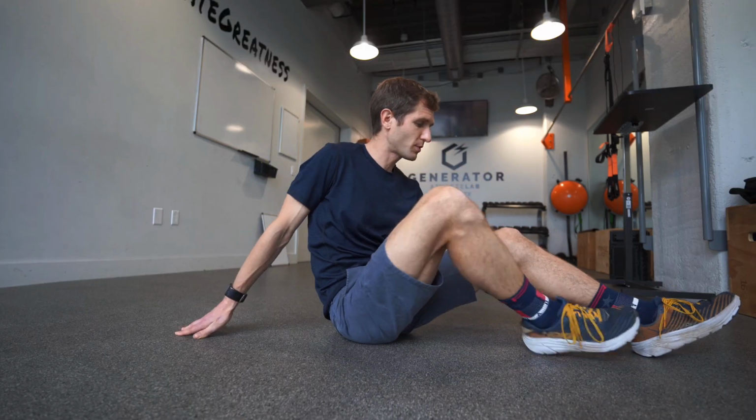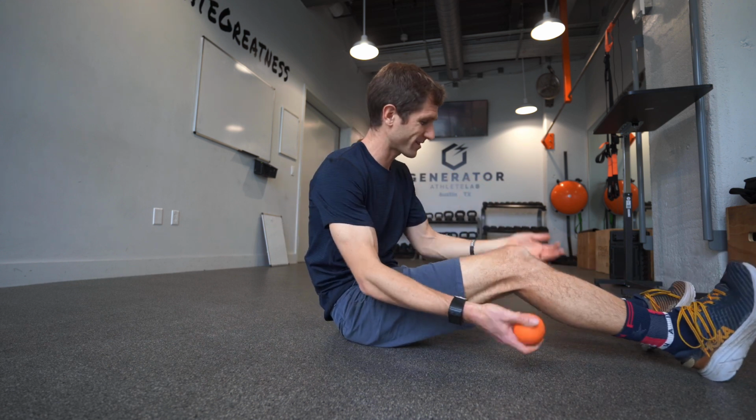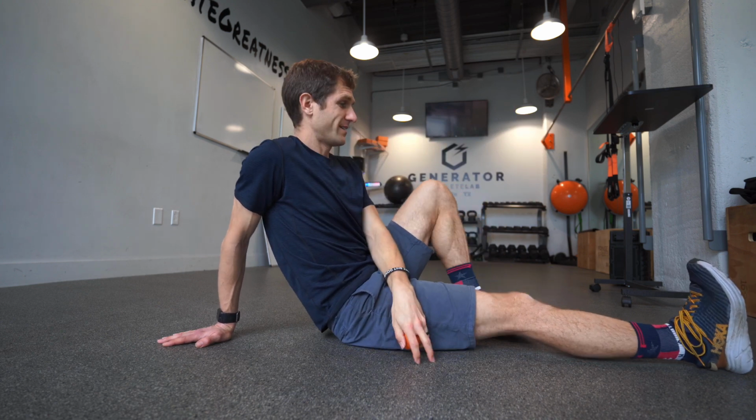I'll finish up this lacrosse ball move, and I was just working on my calves. I do have a lot of other moves that I do with the lacrosse ball. Check it out in that video. All right, let's get on to the next thing. All right, guys, lacrosse ball stuff is over.